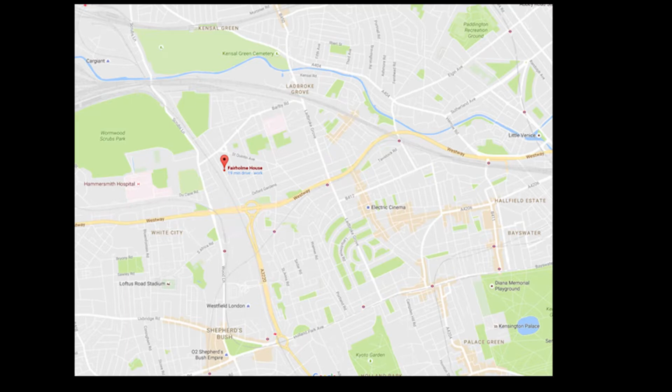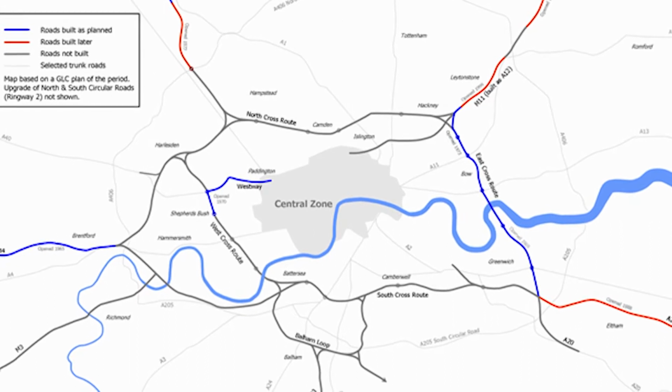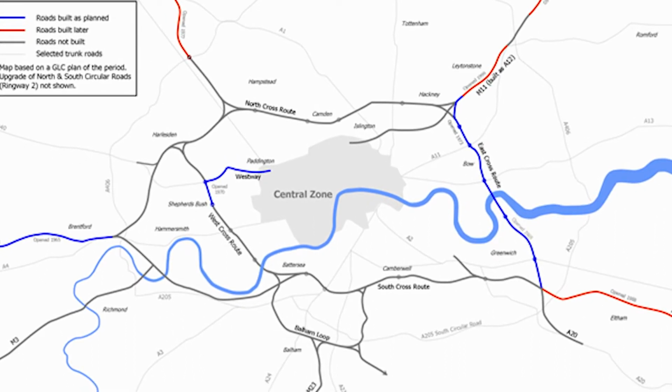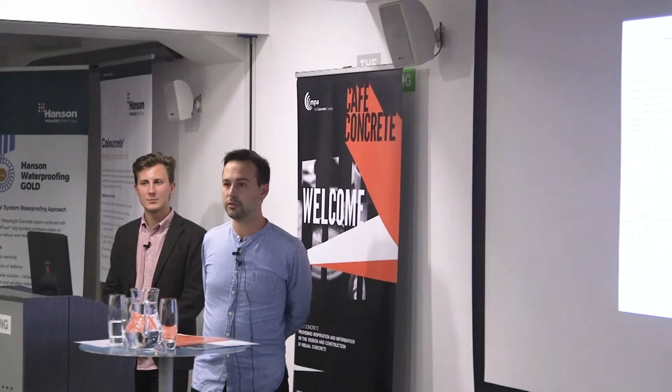It's in North Kensington, and the area in grey was demolished in the mid-60s for the construction of this ring road, which got cancelled in 1973. So the area around the site was all barren land and used for very impromptu building works of contractor workshops and very ad hoc building. So it sort of defines the type of site that we found.